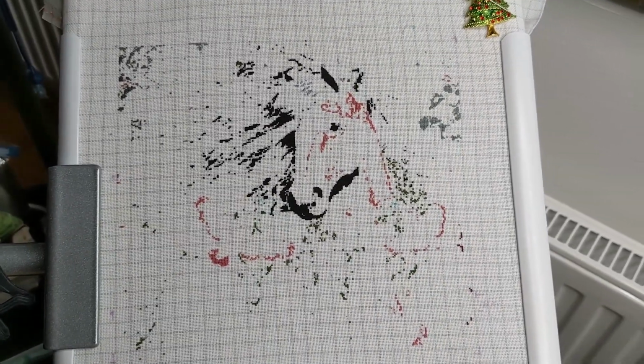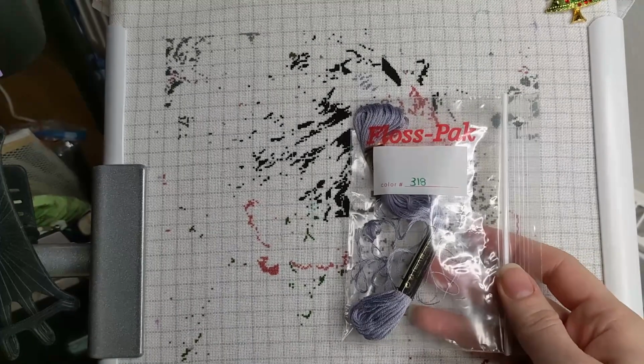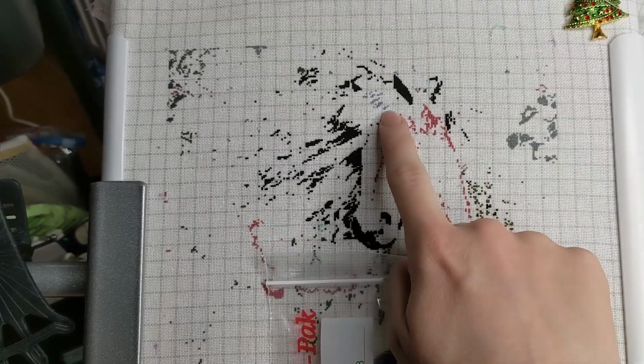It is now 21:43 and I have been stitching, and I finished 3 more colours. So I finished this grey, 318. There were not many stitches of this. This is this one.